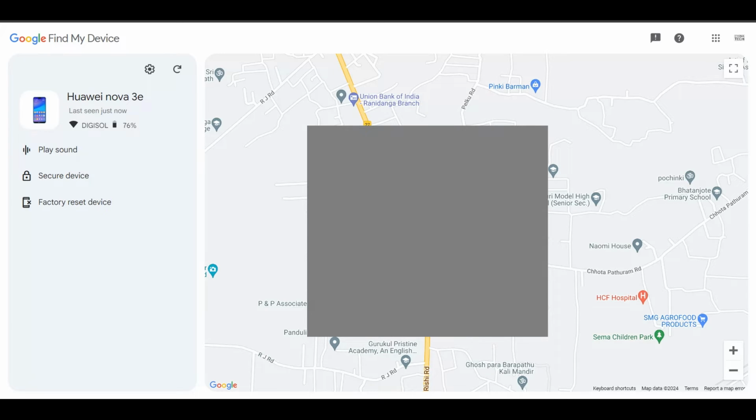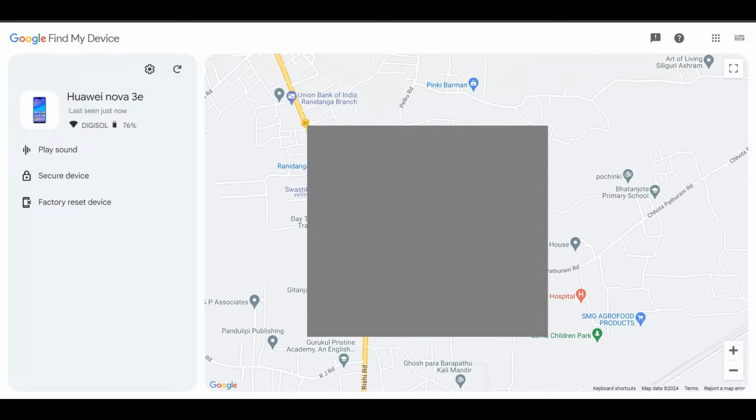Now, you may think that this is obvious. We get onto Find My Device and stuff like that, but this is super powerful. You can proceed to the next step.